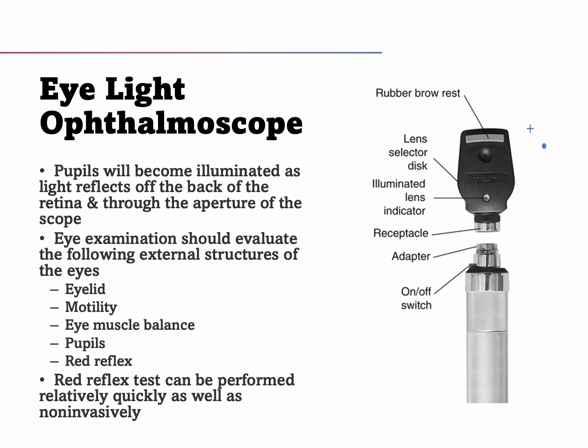An ophthalmoscope is used to evaluate the external structures of the eyes, including the eyelids, the motility, eye muscle balance, pupil, and the red reflex. The red reflex test can be performed relatively quickly, as well as non-invasively. This test has shown to have high sensitivity for testing abnormalities in both the anterior and posterior segments of the eyes. A normal red reflex can rule out intraocular pathologies such as cataracts or retinoblastoma. In contrast, an abnormal red reflex indicates the need for a referral to ophthalmology for a more comprehensive evaluation.